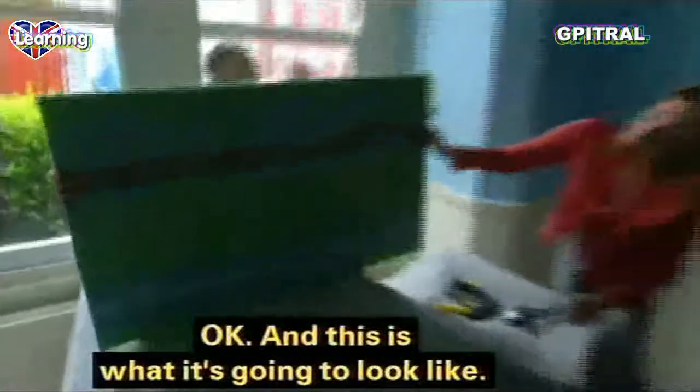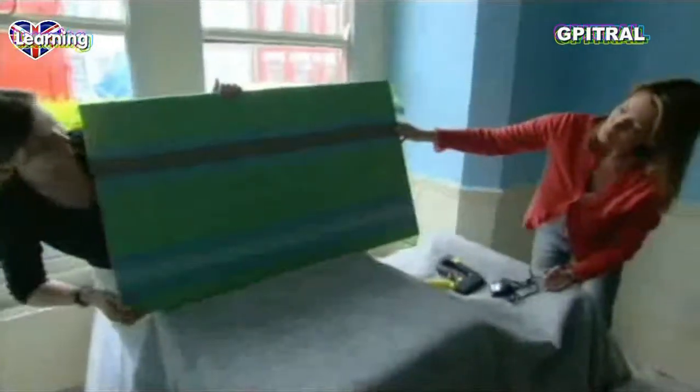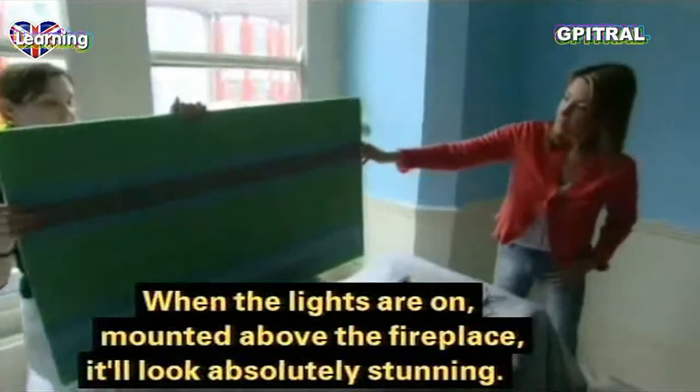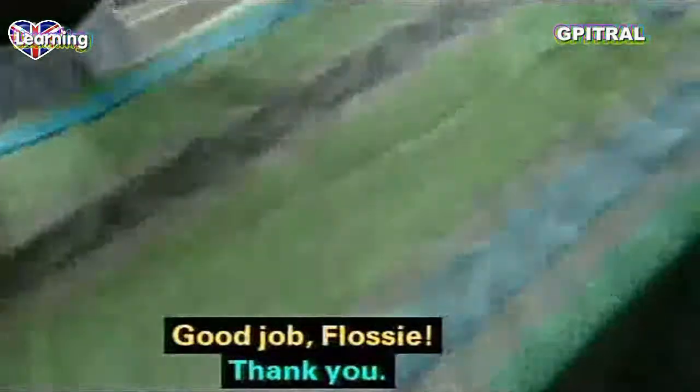Okay, and this is what it's going to look like. And when the lights are on, mounted above the fireplace, it's going to look absolutely stunning. Good job, Flossie. Thank you.